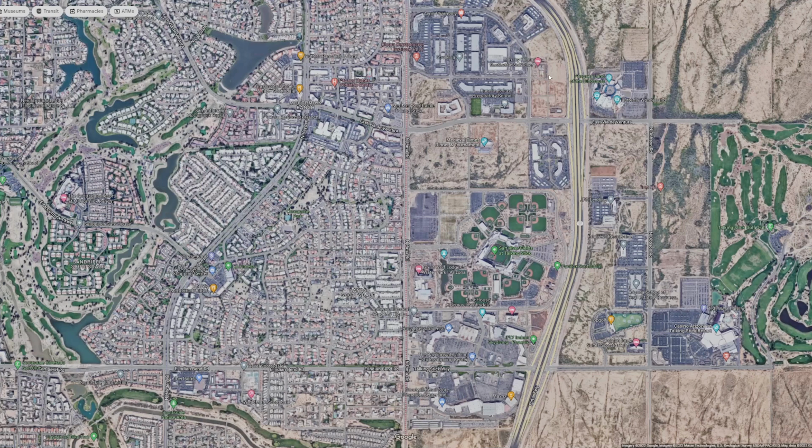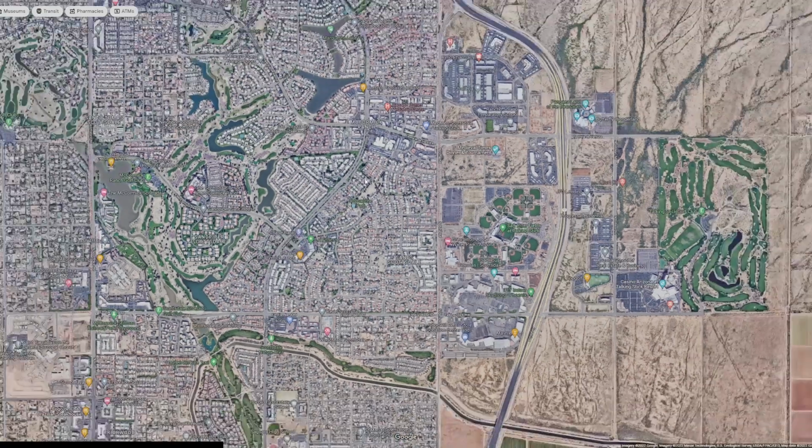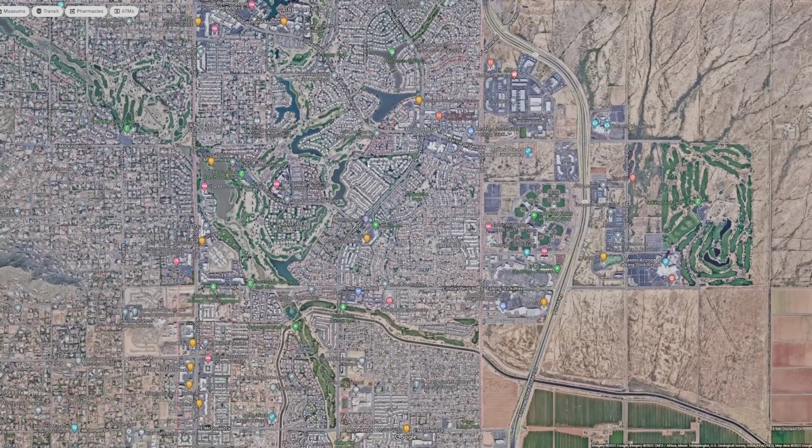And they also have the ancient history with the dinosaur bones and everything else there. Now, Barbara, can you tell us a little bit about the McCormick Ranch? I know it's one of your favorite communities in the Scottsdale area. It is. I love this community.